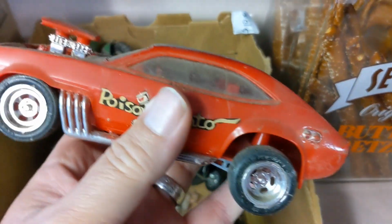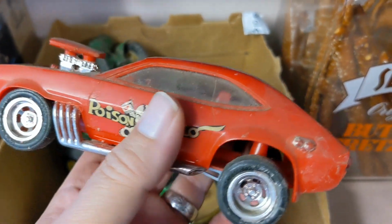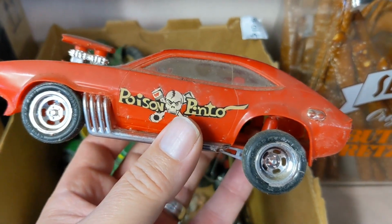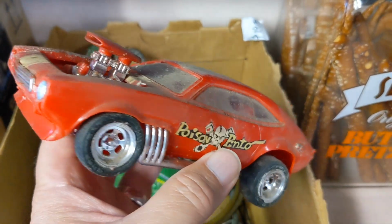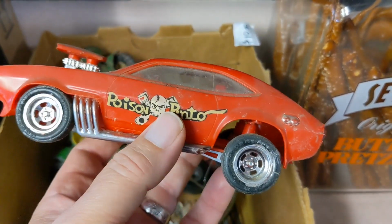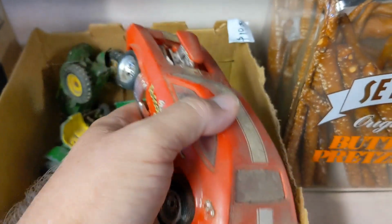I have this one right here. It needs to be cleaned. It's really dusty and dirty. I found this exact same model sold in cleaned up condition, really nice, sold for $70. So I think this might bring $40 to $50 in this condition.